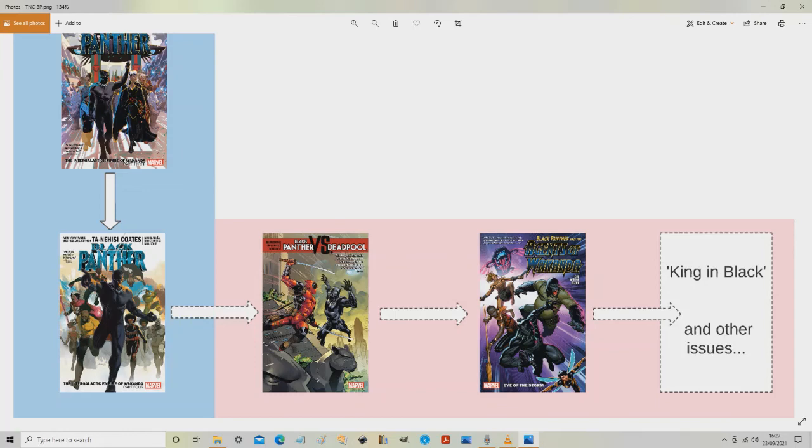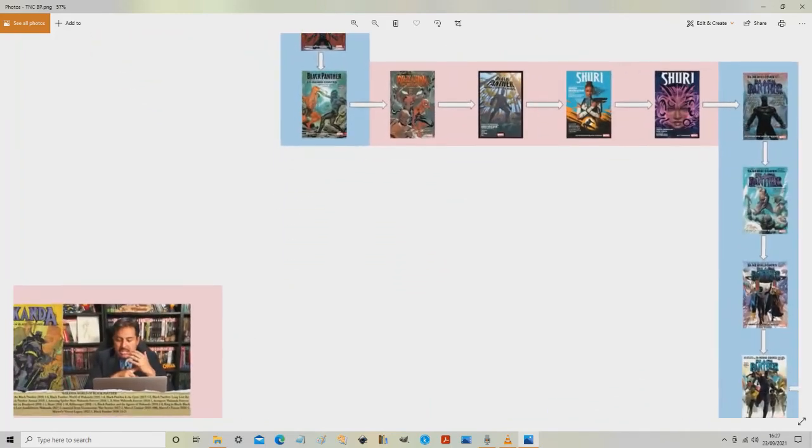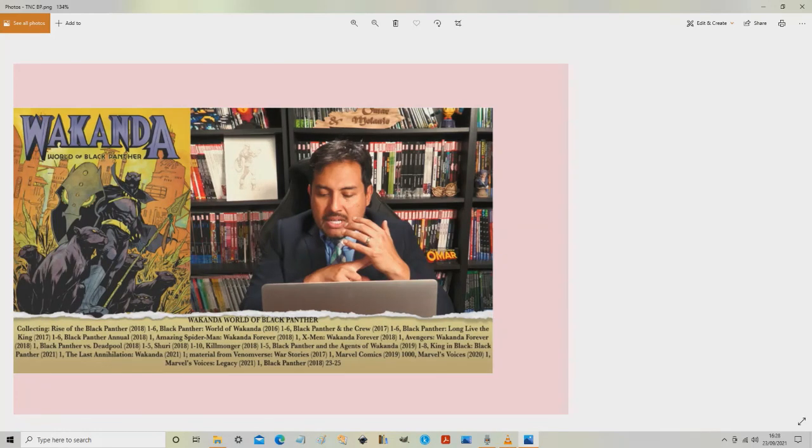And there's also a few random things, King in Black and other issues which I also haven't read. Hang on, let's have a look. What's Omar saying here? Yeah, it consists of Venomverse, Marvel Comics 1000, Marvel Voices Legacy. Oh, and it's also got the B-side stories from that Black Panther run that we were talking about. I haven't read any of these extra spin-off one-shot things. I don't know how much a King in Black story makes sense completely unrelated from the King in Black event. But hey, just so you know, that's what's here.